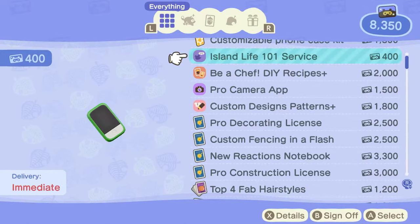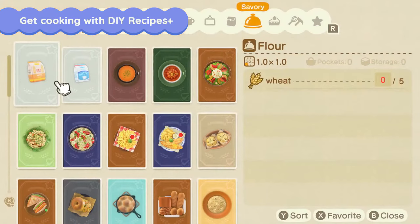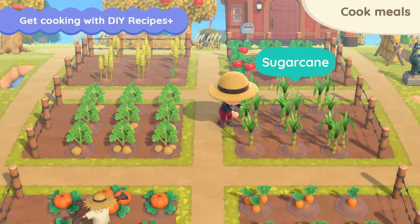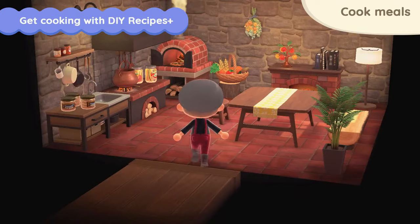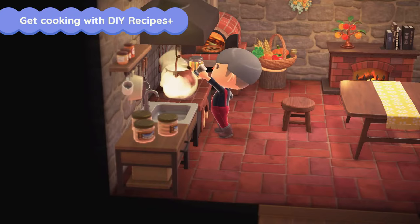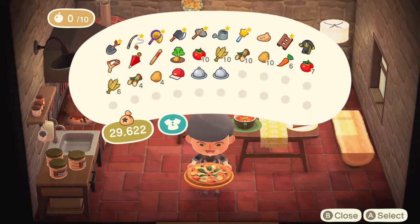Newly added redeemable items will be available for Nook Miles. Let's see what else you can do with your miles. Cooking is coming to DIY recipes. Combine ingredients like tomatoes, wheat, sugarcane, potatoes, carrots, and more. Why not make a delicious meal from your bountiful harvest? Looks tasty. You can make all sorts of dishes to lay across the dining table. Bon appetit!